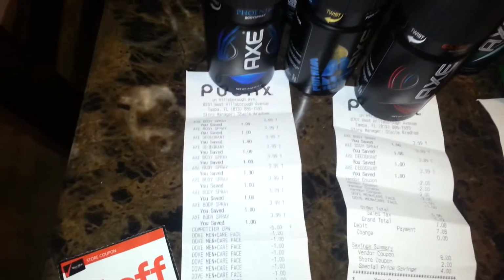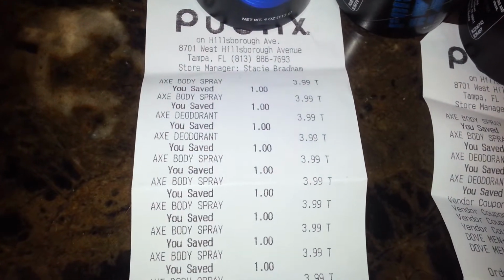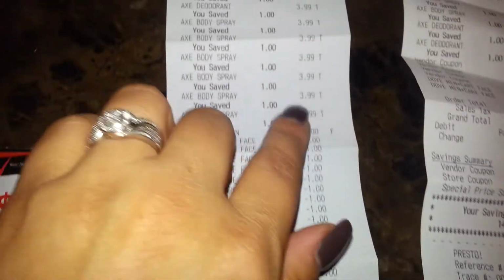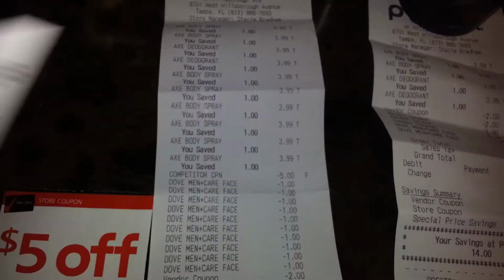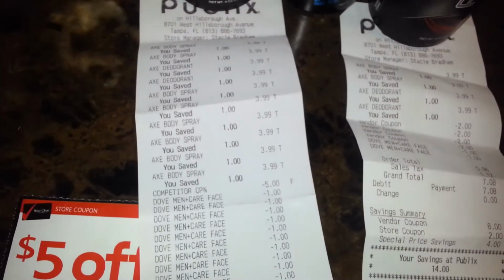So I'll show you my receipt. Let me focus real quick here. Okay, so you see they were on sale for $3.99, and then I used all my coupons there, all the $1 off coupons, all the $2 off coupons. I also used a $5 off for $25 purchase, which is one of these. I used $5 off for $25 from Save A Lot. You could also use one of the $5 off for $30 from Winn-Dixie if you have any of these, which will be great for this.